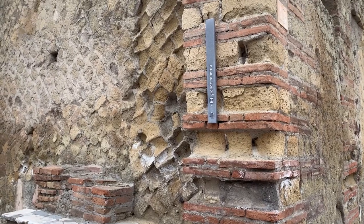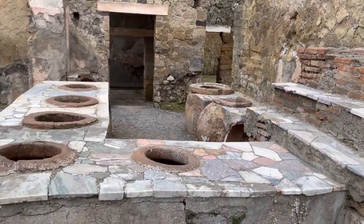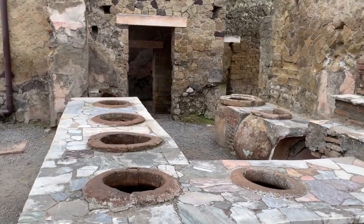This is the Grand Taberna, so I'm assuming this is a tavern. So I would have found this if I lived there. Might have been hanging out, having a few beverages.